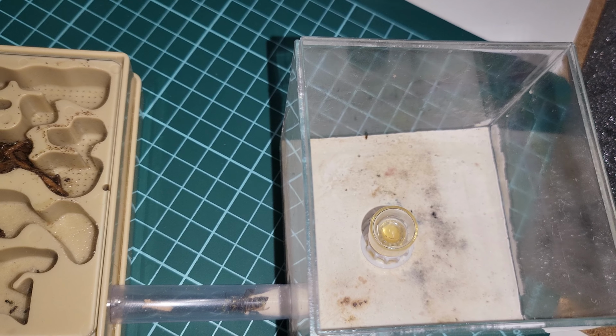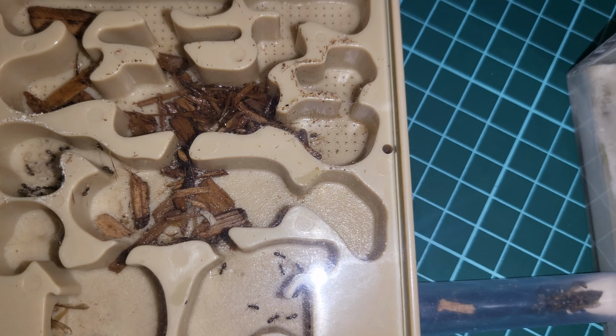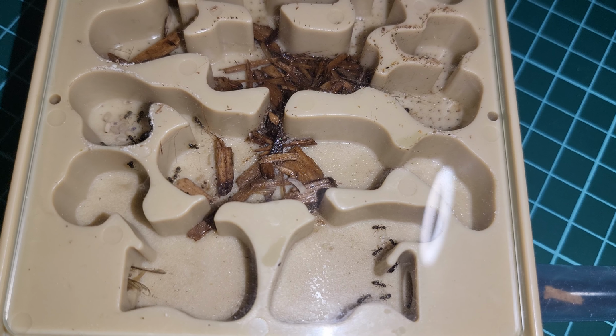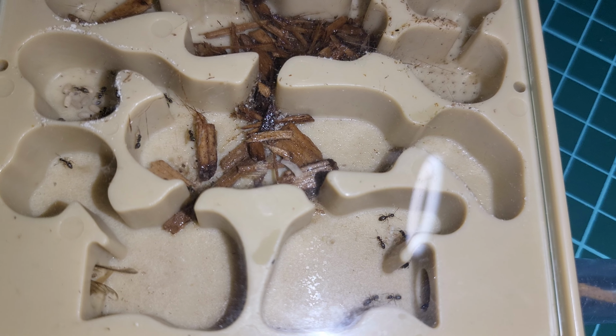And now I've ordered a mini outworld from Wakushi. I'm waiting on the order to come. So I will be doing a video on these ladies next week when I move them. Well, when I change the outworld, let's say.